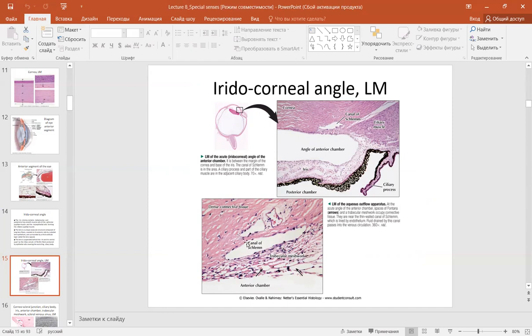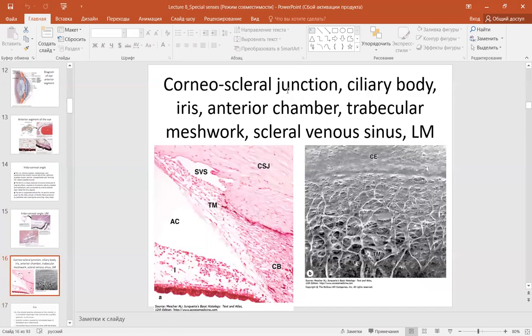Dense connective tissue of sclera, corneoscleral junction is here. The canal of Schlemm is located in the limbus of the eye. Here again the corneoscleral junction, showing you the trabecular meshwork of the orifice of the scleral vein of sinus, the anterior chamber, the iris, the pigment cell layer, the corneoscleral junction, and ciliary body with ciliary muscle. Here you have the trabecular meshwork of the interface between the anterior chamber and the scleral vein of sinus.